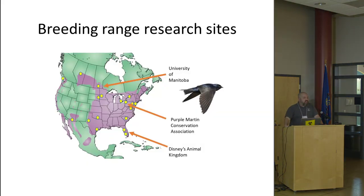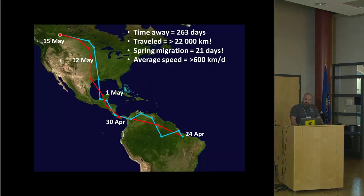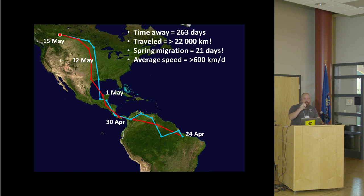But we have an extensive network with our partners of places where we're doing this type of research. Our major partners, University of Manitoba, has taken up the reins from York University, and Disney's Animal Kingdom is also a major research partner. We put on tags all over North America. And from those early light level geolocator tags, which only have a resolution of about 200 kilometers, you can't pinpoint it from this data, but you can get a lot of information on speed, rough routes of travel, and times at different stopover locations.